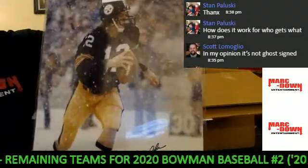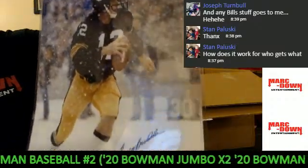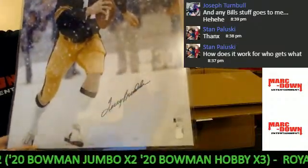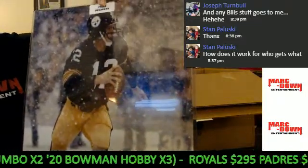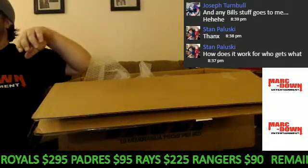Terry Bradshaw. Autograph 16 by 20. Beckett certified.